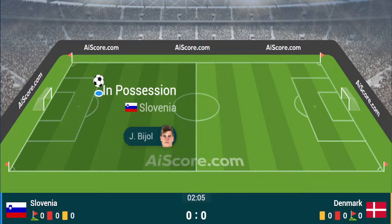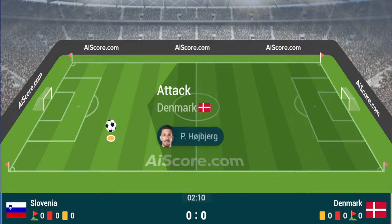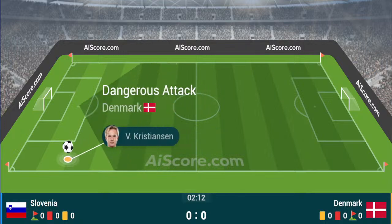Onto the left-hand side again now for Christiansen. Pass inside towards Højbjerg. Been dispossessed, but it's gone back through now to Andersen. Still inside Slovenia's half. Pass onto the right-hand side for Bar. Cross goes in, headed away by Biol. Into the midfield area. It's going to be Elsnik that tries to close this down, but Eriksson gets the ball back. Has space to move into, now does Højbjerg.